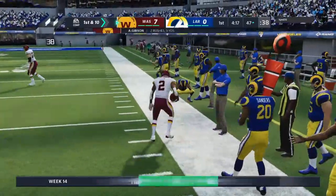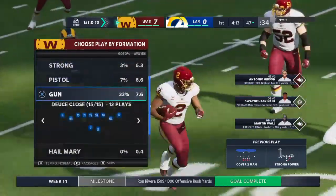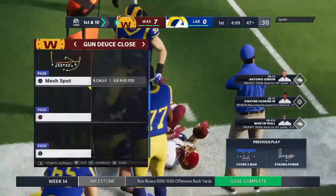And he'll be taken down, but not before he gets into enemy territory. A gain of 11 to kick off the drive, and it's a quick 1st down. And the Washington 1st down.